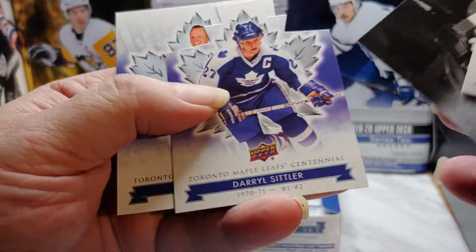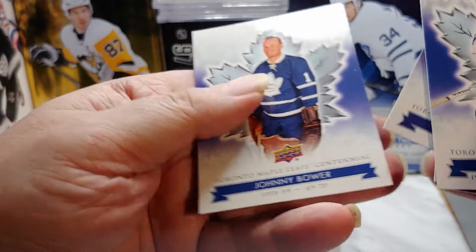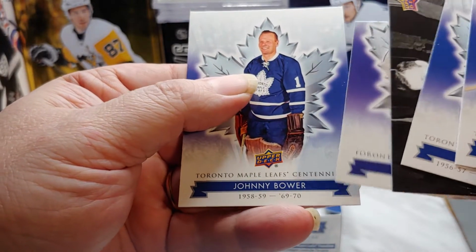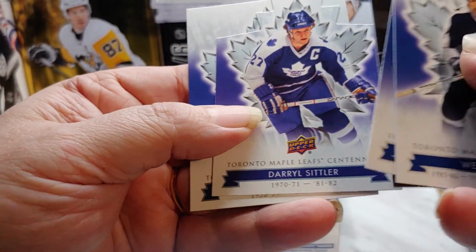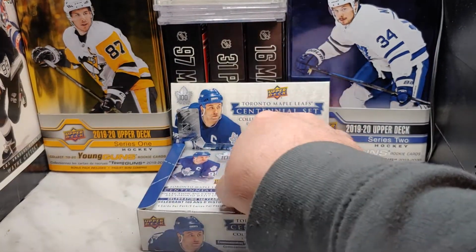captains. Darryl Sittler, die cut. And Johnny Bower, my favorite goalie. Met him several times, got his autograph a few times. Darryl Sittler, one of my favorite players ever. Let's move it along.